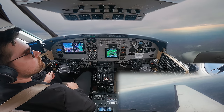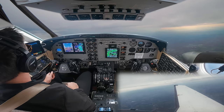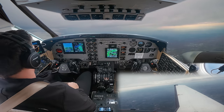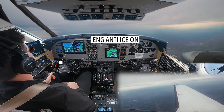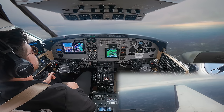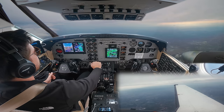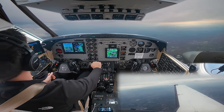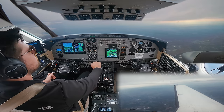Southwest 549, contact approach 124.75. Southwest 549, contact approach 124.75. Blue Raider 69, the traffic appears to be turning west, no factor, contact Memphis Center 132.9. Contact Memphis Center 132.9 and traffic not a factor, Blue Raider 69.